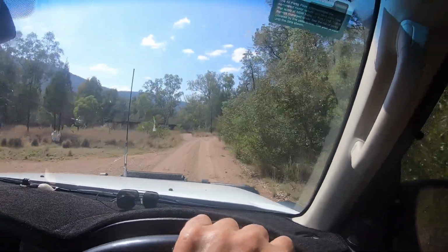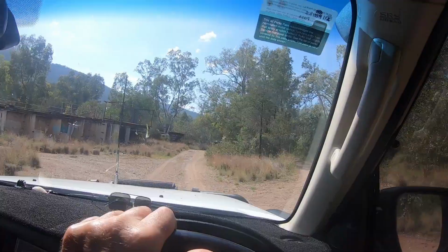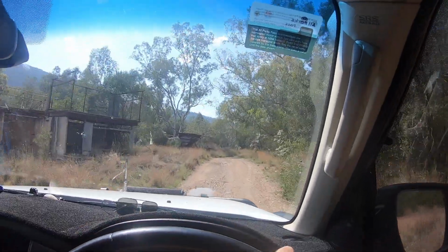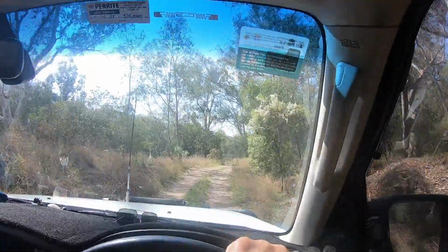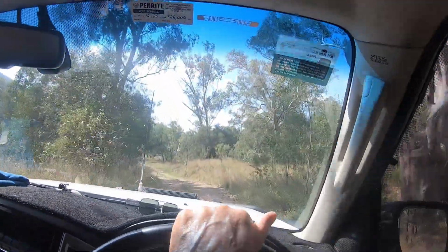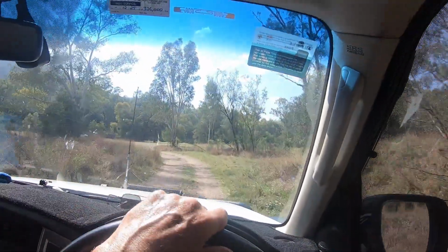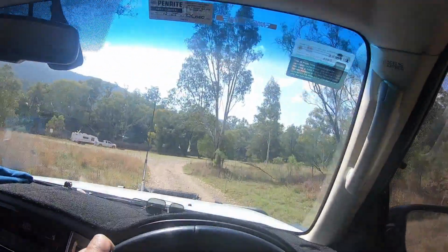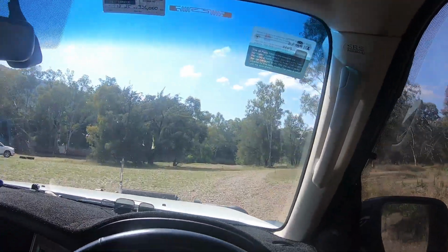There are several tracks in here. I'm going to take, this is the one I think I came in. I came in here last night, so I'm pretty sure I took the lower road. There are a couple of higher roads or tracks, and there's a couple of lower ones. The lower ones go straight down to the river. Some of the higher ones, which I might check out later, take you further down the riverbank.